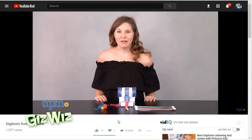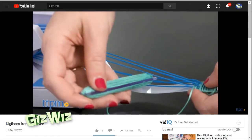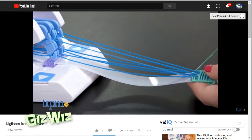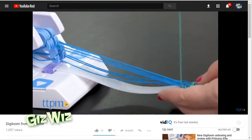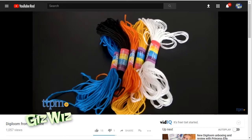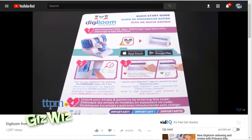She's sort of showing it to you. But the thing is, if you didn't have that machine and you didn't have the pre-made yarn to knit through, I don't even know how you would start to make a bracelet. Here, the yarn is already on one of those devices, that seems to be 80% of what you have to do.